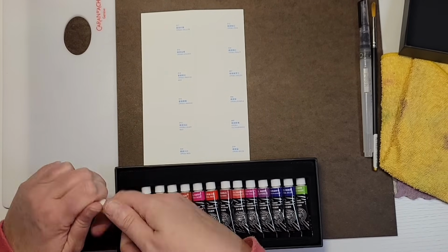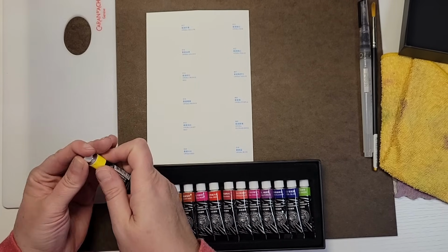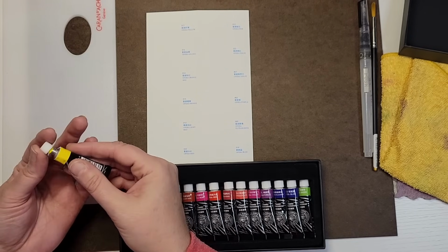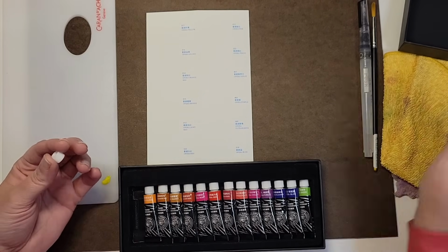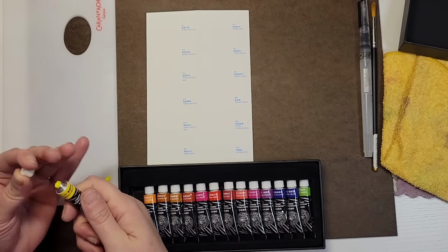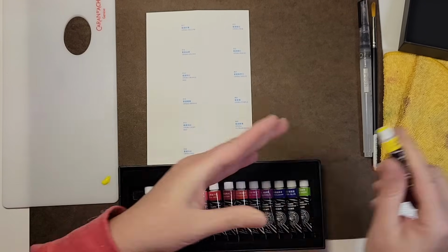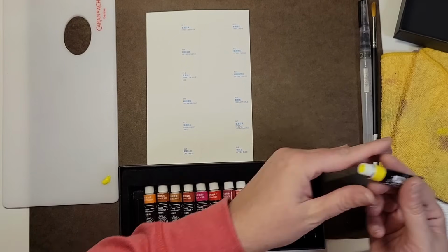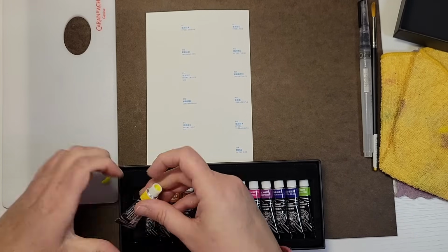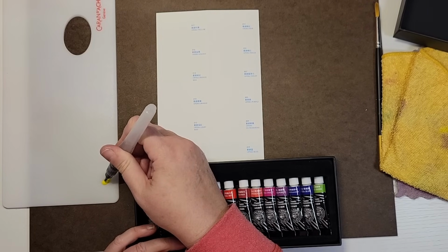All right, so let's start off with the Opera Yellow. Oops. Gotta bust it first. Oh, it really helps to put the cap on right. Wow. Okay. I am so silly sometimes. Really wonder about myself. Okay, so let's just start out with that. And I'll get a little water action on there.